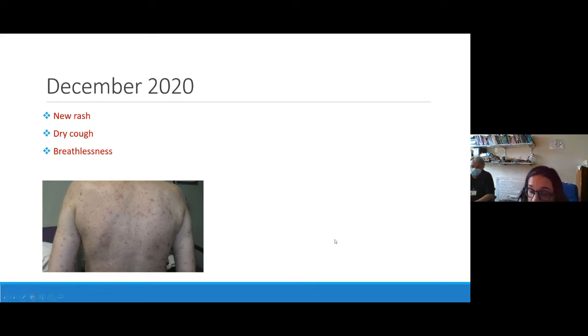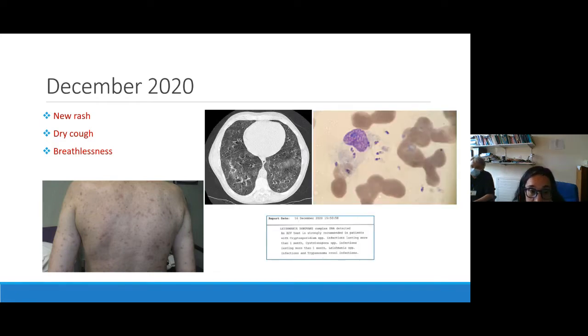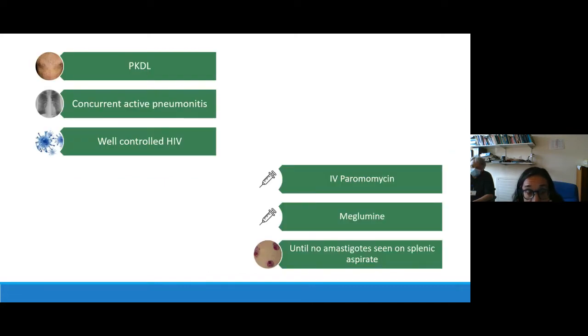But unfortunately, by the end of December, Matt is now hypoxic, he's more breathless, and he has a CT which shows that he now has ground glass changes affecting all of his lung fields, and both bone marrow and skin biopsies show that there are amastigotes on histology and are PCR positive for Leishmania. And actually the histological changes on his skin biopsy are felt to be consistent with PKDL. So at the time in December, Matt now has evidence of PKDL on skin biopsy. He has an active pneumonitis of uncertain origin, and his HIV is well controlled, and the MDT feels that he requires treatment for disseminated Leishmania once again with a long enough treatment course to cover PKDL.